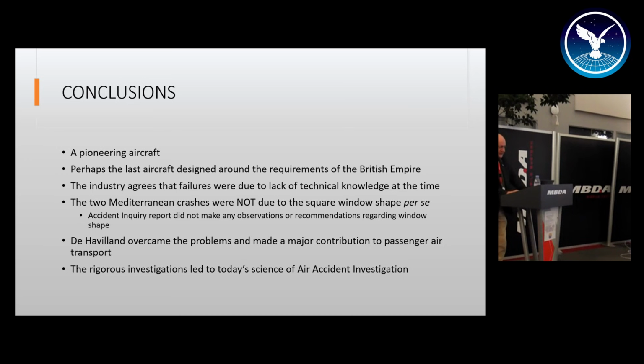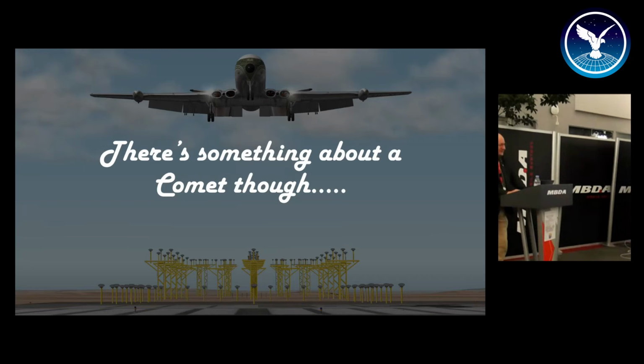And that's it. But there's something about the Comet, isn't there? You don't hear people getting up on their hind legs and making presentations about Boeing 707s, do you? And if there are any 707 enthusiasts in the audience, I'm very sorry. I hope I haven't hurt your feelings. But people still love Comets, because there's still a few of them around, and people still go and see them. They go, oh, wow, look at that.